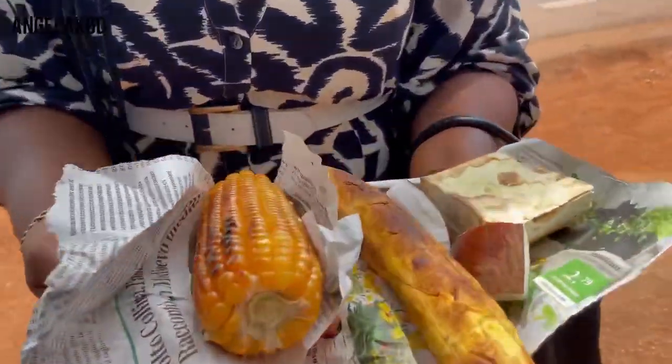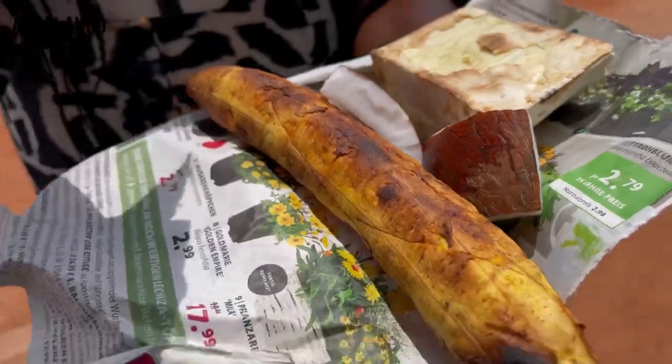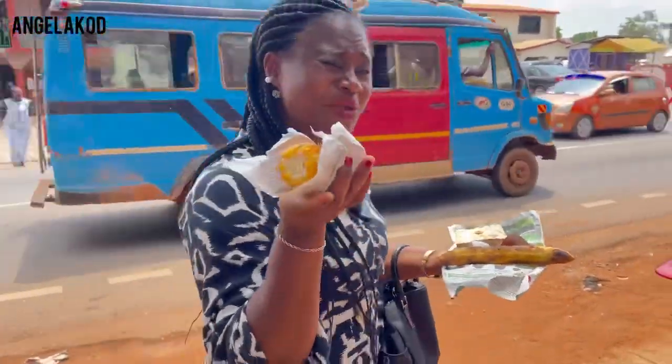See, roasted corn, some plantain, yam, and some coconut to go with my maize corn. Everything is so cheap.